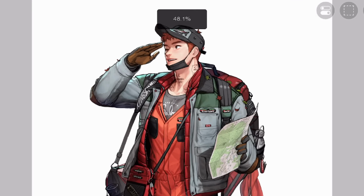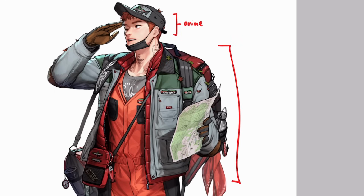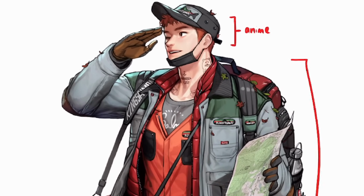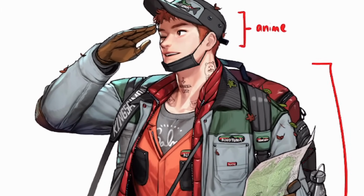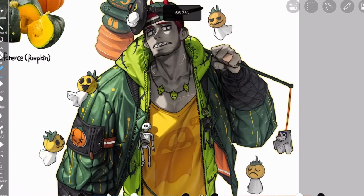When I first saw Rinotuna's artwork, I noticed a contrast in his art style. He draws the face in a more stylized anime style, but from the neck down, it's very much realistic. And it's amazing how Rinotuna can combine these two art styles so you get the best of both worlds. His colors and shading are not overly complicated in my opinion, but he has a deep understanding of how different textures and materials work. Take this artwork for an example.